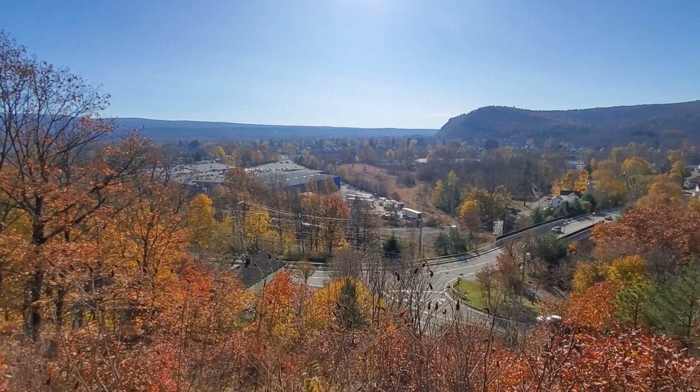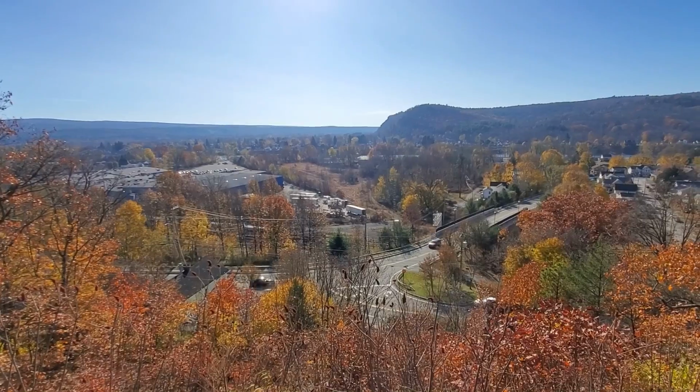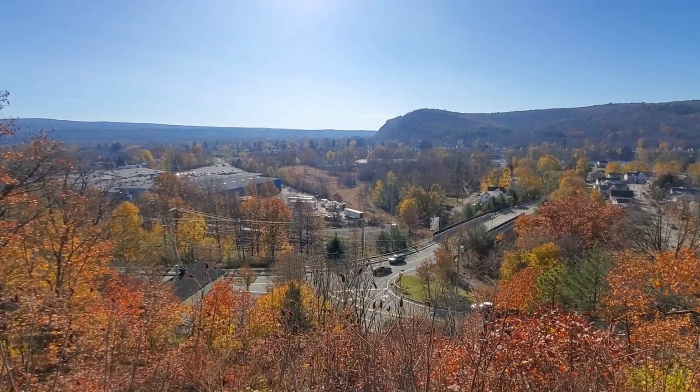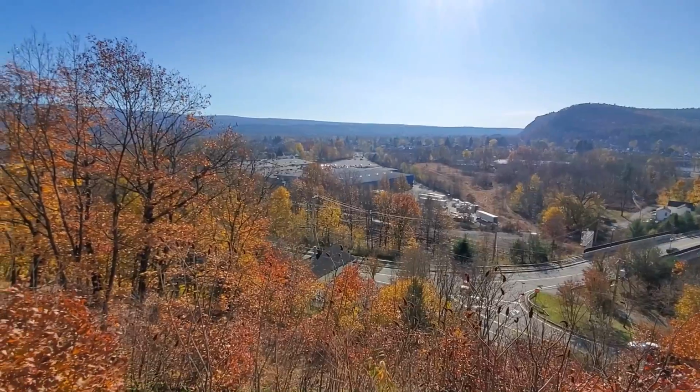Somewhere around here is the roundhouse, or I'm sorry, the turntable that we're going to go check out next. Once we get to that point, you'll see it.